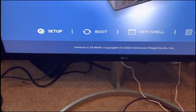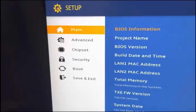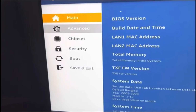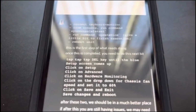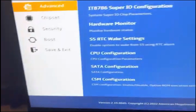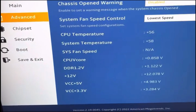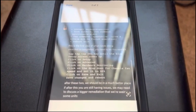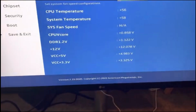You're going to just use the arrow keys to have setup highlighted, and then hit enter, and you're going to be pulled up onto this screen, and then you're going to want to scroll down to advanced and hit enter. From here, you're going to want to go to hardware monitoring, so you're going to want to arrow down until you see that hardware monitoring option right there and hit enter. And then from here, you want to click on the drop down for the chassis fan speed and set it to 60%. That is going to be the second option, I believe.